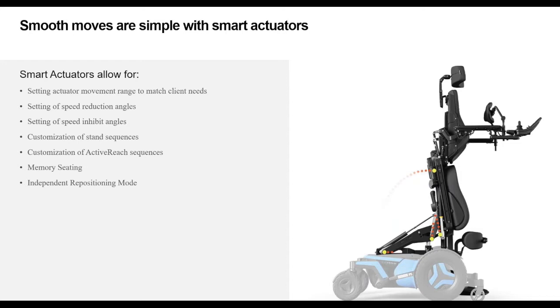The smart actuators are also responsible for keeping us safe while automatically limiting or inhibiting the speed or driving ability when the seating system is in certain positions.